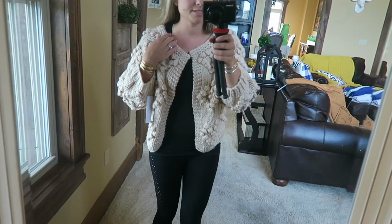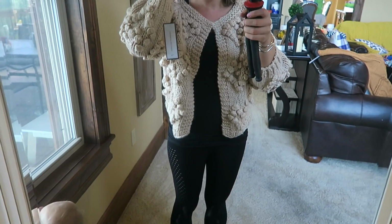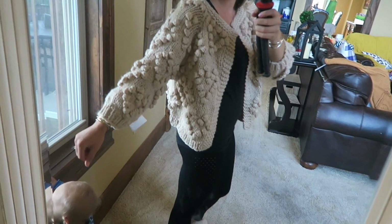Okay, here's the other one that I was unsure about. And I think this one might've been the expensive one. This one might've been 80 something. I'm definitely going to return it. It just does not do anything for me.